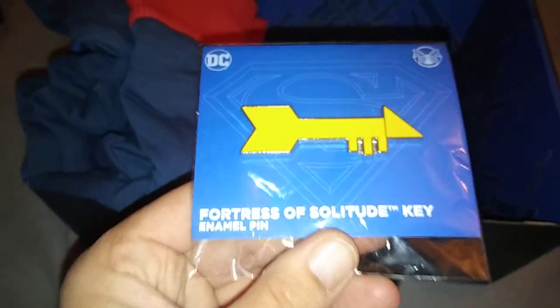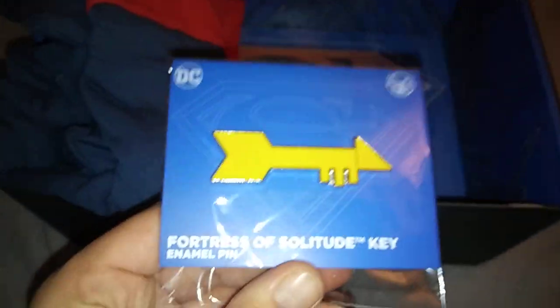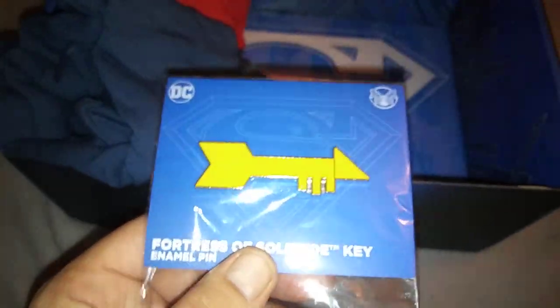Let's see what else we have here. Oh, looks like we got some pins. Oh, okay, so that is the Fortress of Solitude key, which, as you know, with Superman, this key is actually pretty big, and only Superman can lift it to get into the giant doors. But anyone that's going over Antarctica would just see a giant key, an arrow pointing right to his fortress. But so anyway, throw that off to the side.